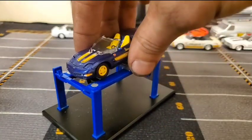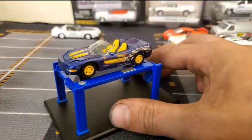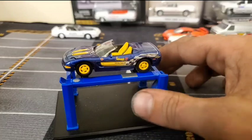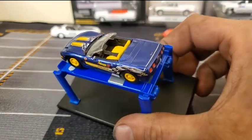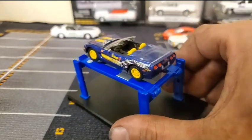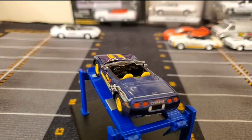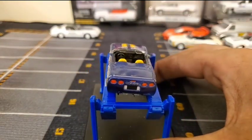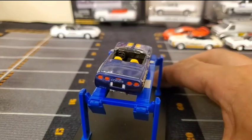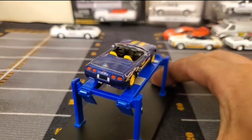Absolutely awesome car. Super, super 90s nostalgia with this, all these yellow wheels and just a very 90s-esque paint job on here. Yellow seats on the interior. You can make out our nice Corvette interior there. This one's got a lot of nice detail on the inside. No license plate on the back. We do have our nice Corvette lettering across there and quad tip exhaust down there, if you can see that. It has a very unique sound.